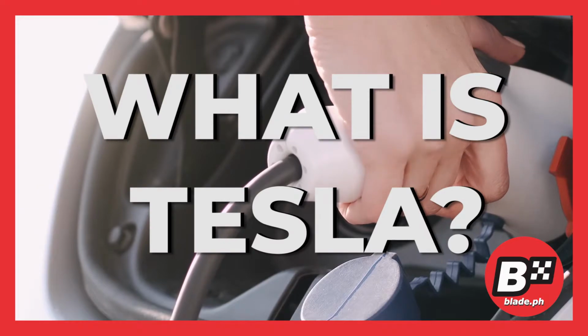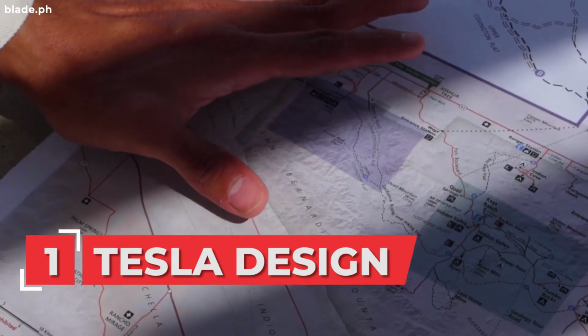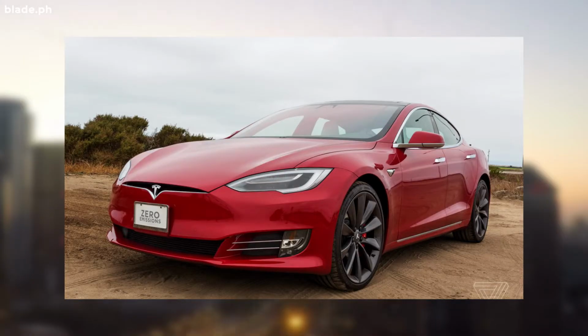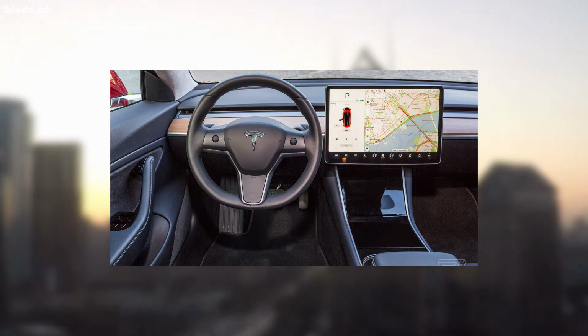What is Tesla? Why is it so big? Number 1, Tesla design. We're sure we're all in agreement when we say that Tesla is such a beauty. Though its exterior mimics a sleek and modern sports car, what we really find outstanding is its foundation. The engine has space for each component. As such, its interiors have ample cargo space and roomy seats.